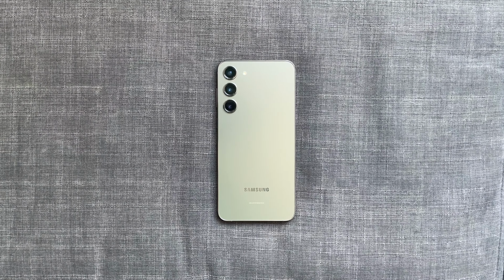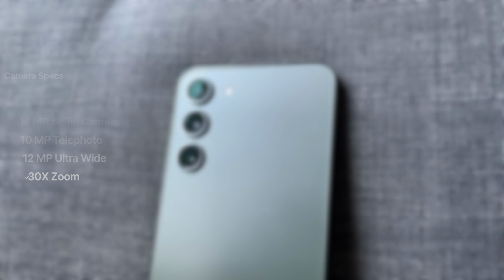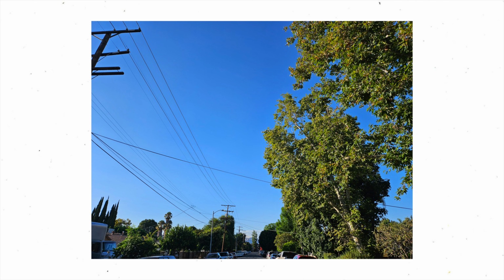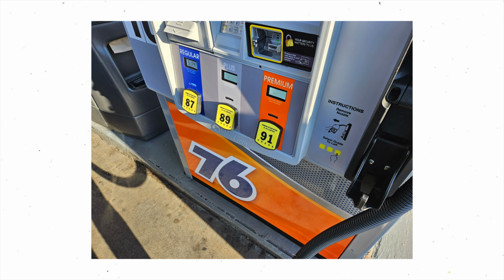Now moving on to camera, the S23 Plus is really good, but I would have liked to see the specs more comparable to the S23 Ultra. 50 megapixel main camera with a 10 megapixel telephoto and 12 megapixel ultra wide. The outside photos look really good. The vibrancy of different objects and nature was some of the most impressive things that I've seen on a smartphone camera. And no matter the weather or circumstance of how it looked outside, the pictures never failed to disappoint.